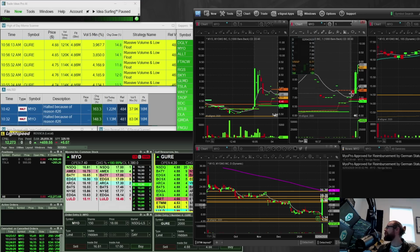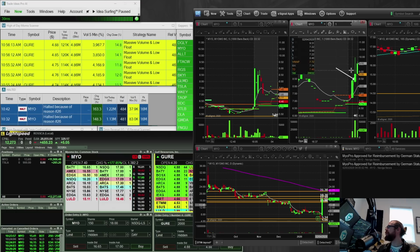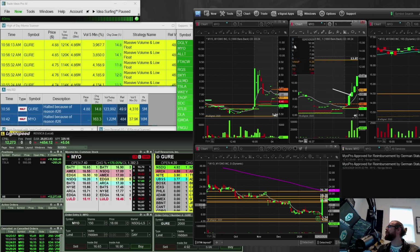All right, so it spikes from 750 to 850. On this little pullback right here, I tried to add and I got a partial fill at 850. I then punched it at 9, I think it was around 9, and I got filled. It squeezes up to 996. I take some profit. Then I add on this pullback right here.